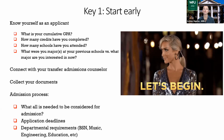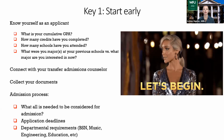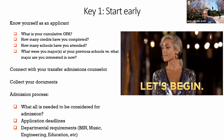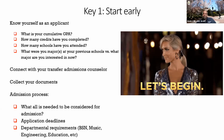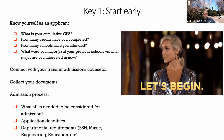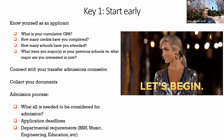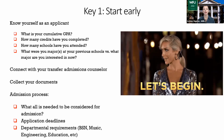And then also be aware of different departmental requirements as well. So nursing is a great example. You might be applying to a nursing program that might have specific science courses that they're going to have you do as prerequisites before you can be admitted, and making sure that you're meeting those. Or maybe they have additional testing requirements or entrance exams that you have to take. So being aware of departments can also sometimes have their own requirements on top of the general admissions requirements, and making sure that you're looking into those items as well.